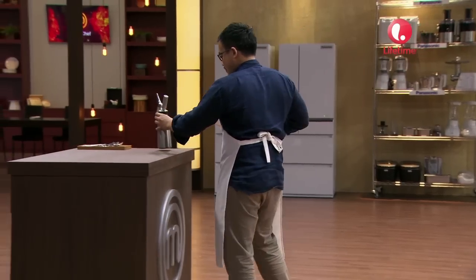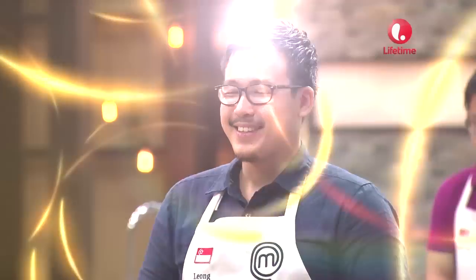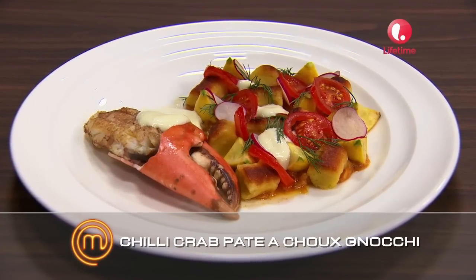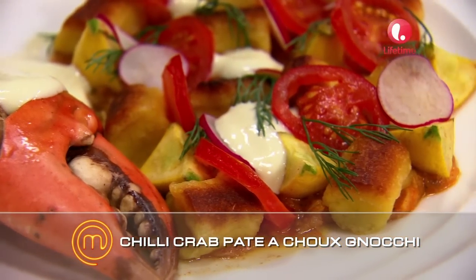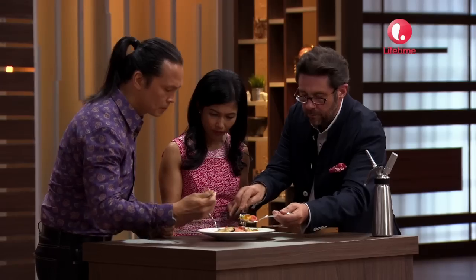Leong, so tell us, being Singaporean and all, how have you reinvented the Singapore chili crab today in this dish? So I did Parisian gnocchi. So it's basically pâté choux, chili crab sauce. I've added more depth with brown butter, beurre noisette, some bourbon, Madeira, some mirin, and a bit of vinegar.